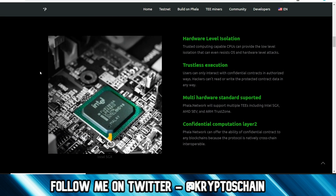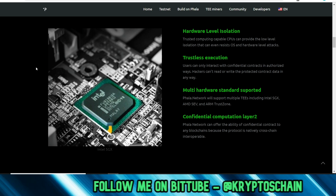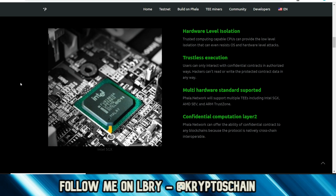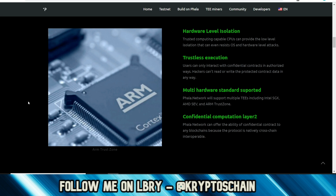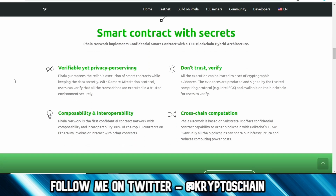Now, again, this is a bit of a mix between proof of stake and proof of work. So it may seem confusing to some people, but you can basically mine Phala. Not yet, you will be able to, right? They are an ERC20 on Ethereum at the moment, but when they launch on their own blockchain, on their own mainnet, you will be able to mine Phala with your CPU. So yeah, Phala Network will support multiple TEEs, including Intel, AMD, and ARM TrustZone. Smart contract with secrets, right?